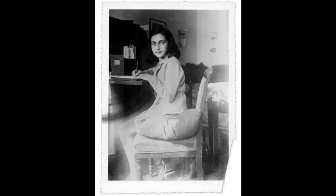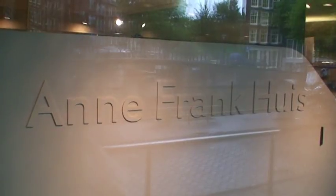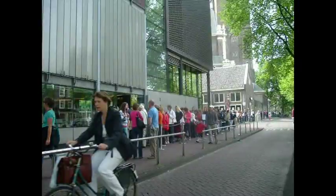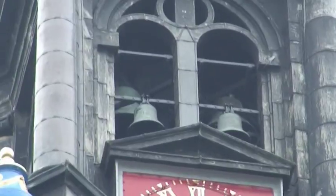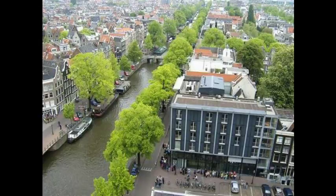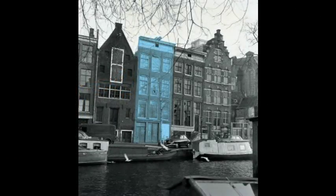We'd have probably forgotten her story, except that Anne liked to write and she kept a very meticulous diary of her feelings and concerns. This diary has been published now in many different languages, and we're going to be visiting the factory where her father had that they hid in the back of. It's always a very busy place with long lines waiting to get in as one of the popular tourist attractions in Amsterdam. You can still hear the bells ring from the Westerkerk, which she wrote in her diary about. And looking from that tower, you can see where her house would have been, that she spent so much time in the back of her father's factory.